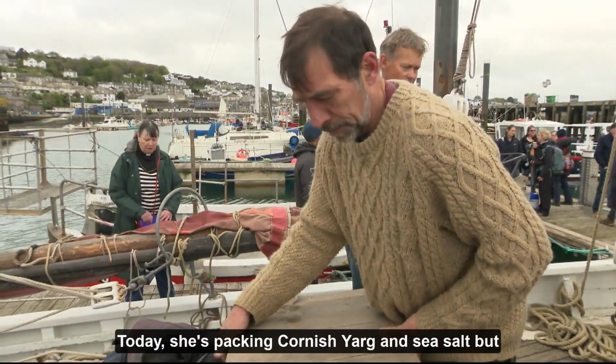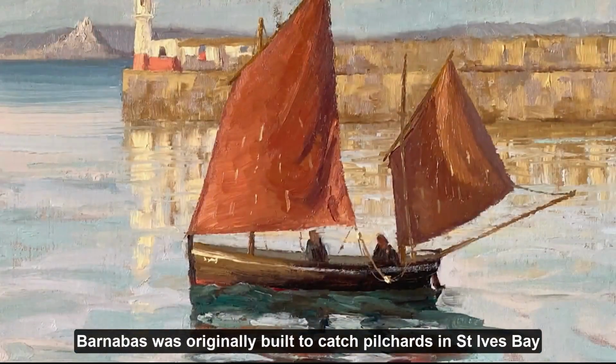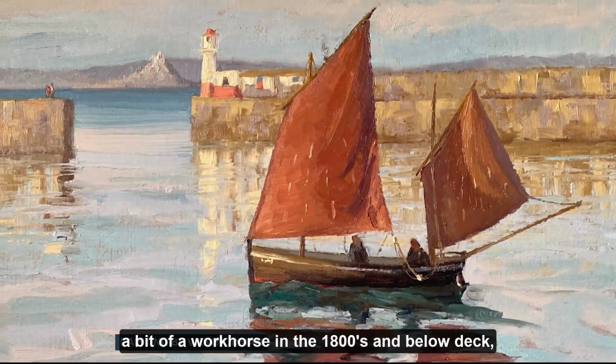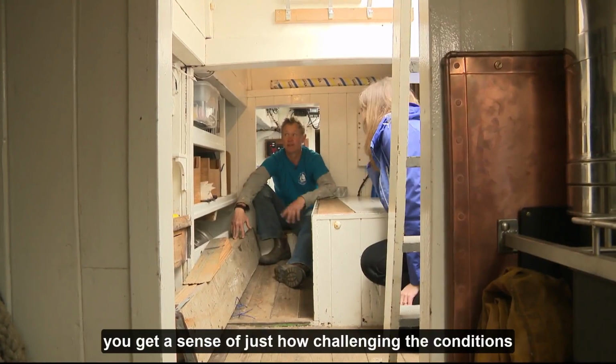Today she's packing Cornish yarg and sea salt, but Barnabas was originally built to catch pilchards in St Ives Bay, a bit of a workhorse in the 1800s, and below deck you get a sense of just how challenging the conditions would have been.